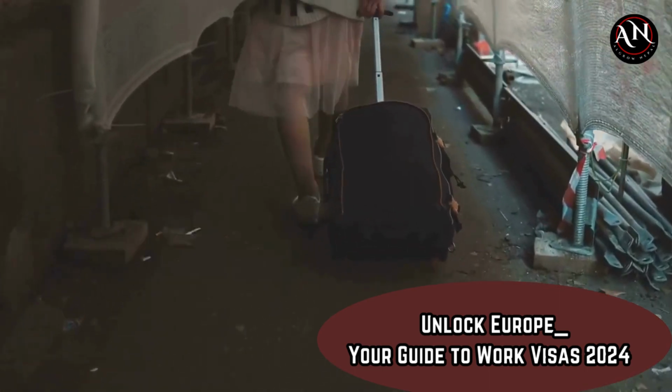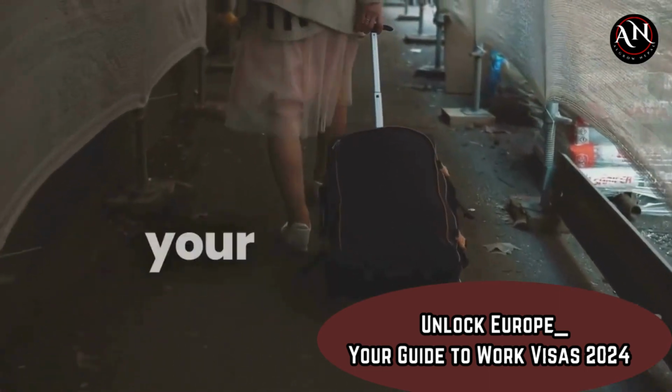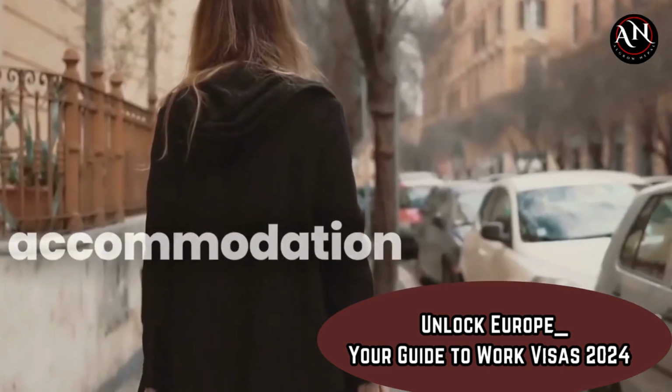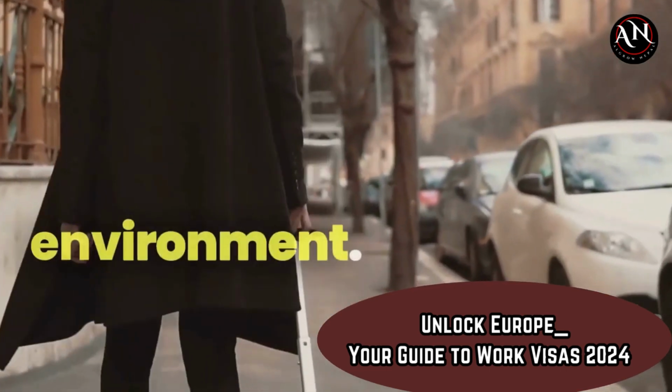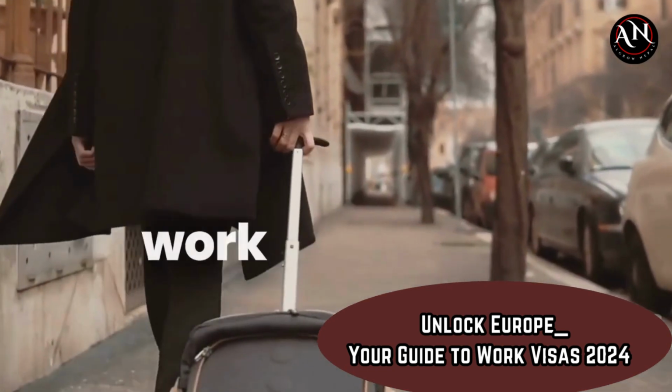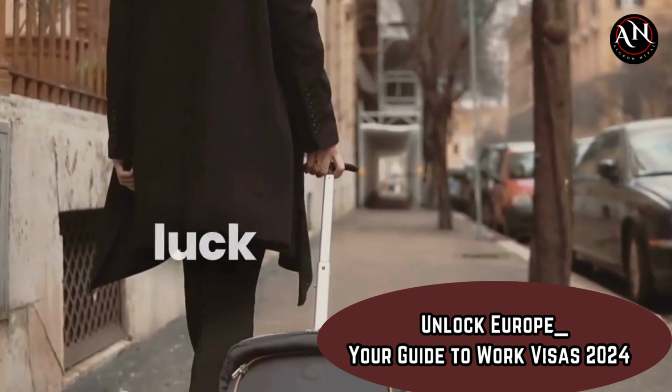Then, we talked about what to expect after receiving your permit, giving you a glimpse of the next steps, like finding accommodation and settling into your new environment. And there you have it, a step-by-step guide to getting your European work permit from Nepal. Good luck on your journey.